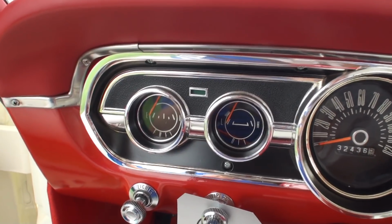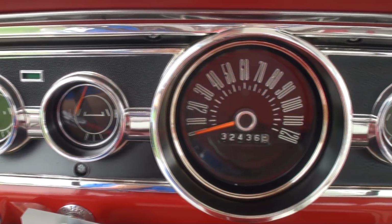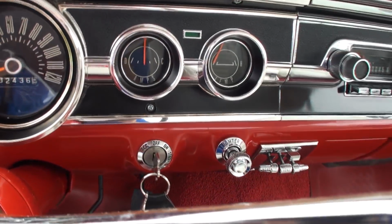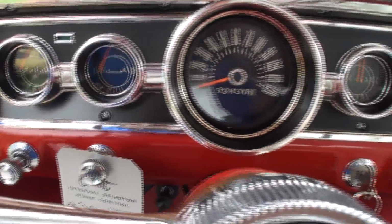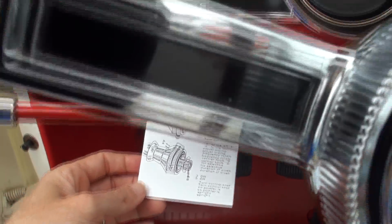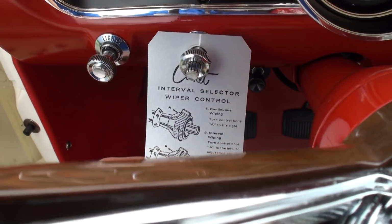How long was the restoration? 4 years. What were some of the toughest parts to find? The rocker trim. Wow. Where did you find that? Found it out in Tennessee. I had found 5 pieces and had to have them buffed out, and if they didn't look right after they were buffed out, we had to start over again.